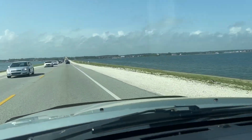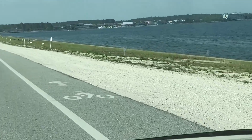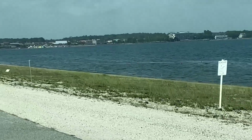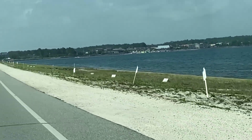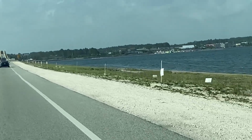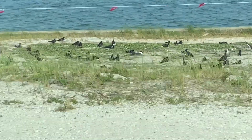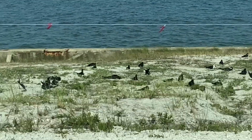Our beaches are also home to a lot of nesting shorebirds. Florida wildlife officers often rope off areas for these birds to be able to have their babies safely and not be disturbed by people. So here we have some nesting skimmers and their babies resting right by the road.